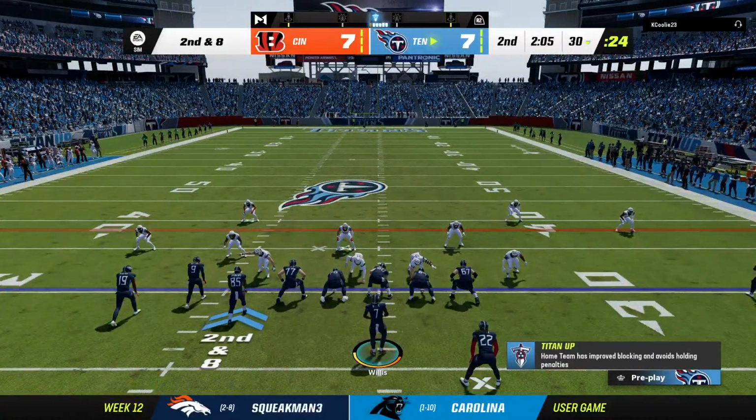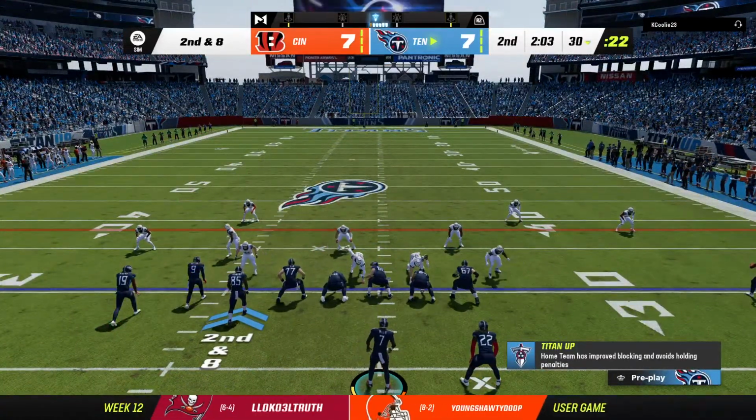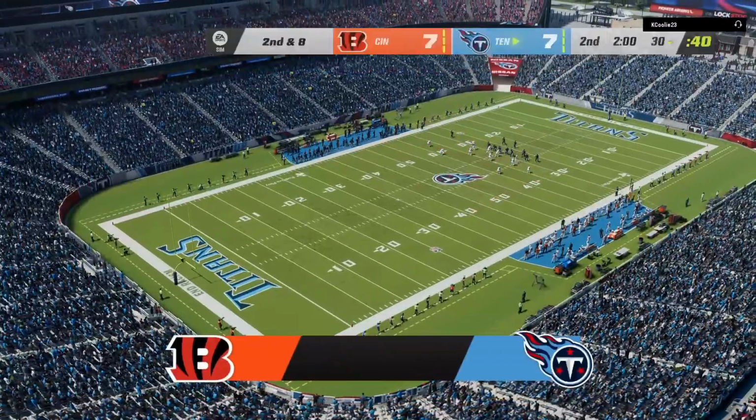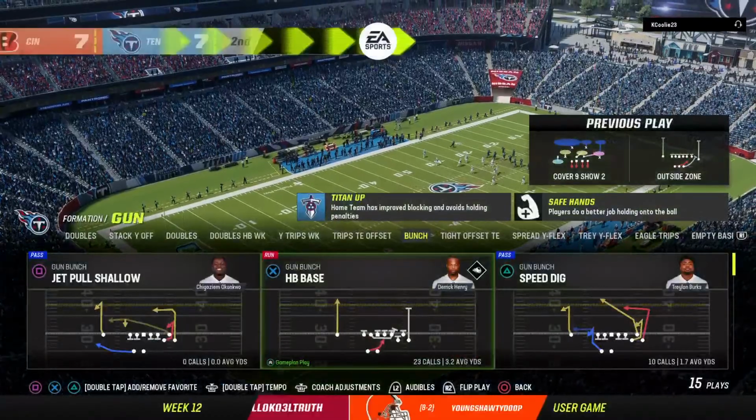The last run good for 2. Here's 2nd and 8. We've hit the 2-minute mark of the first half. All knotted up at 7.